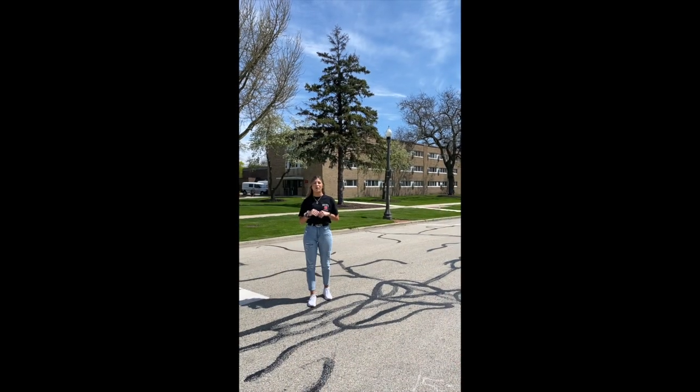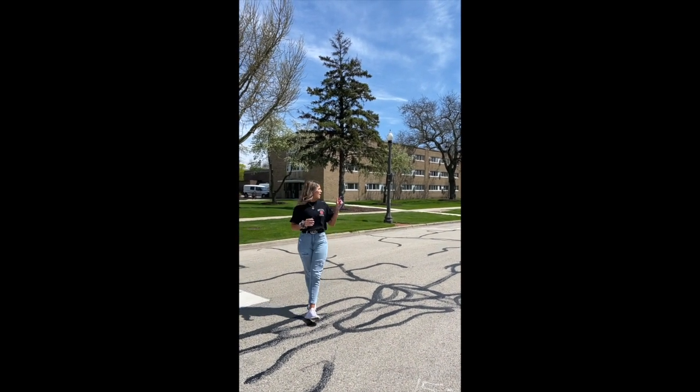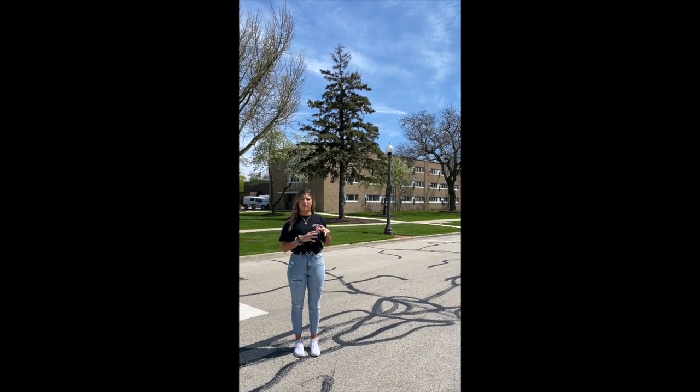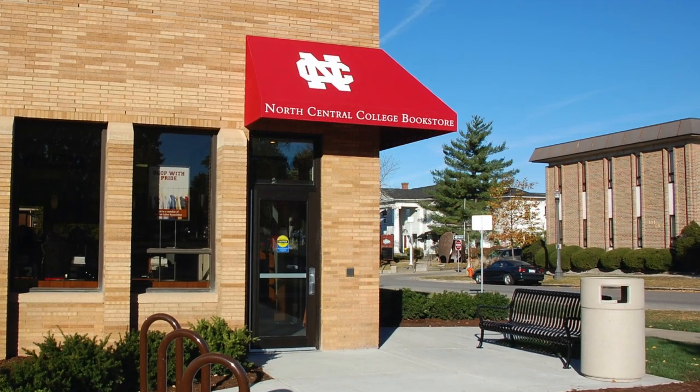Behind me is Geiger Hall. This is right next to Kaufman. Inside of this building is a freshman residence hall. It is co-ed by floor with communal bathrooms.